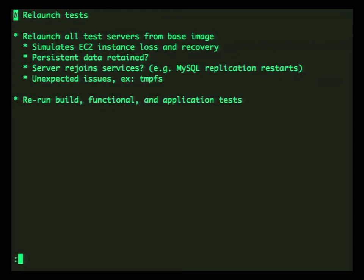So starting each of the VMs over from scratch. And we found some really surprising ones. So we recently found that in our relaunch test, there was one of our server types that we didn't relaunch. We were rebooting it, but we weren't relaunching it.